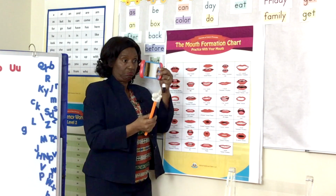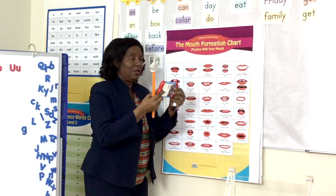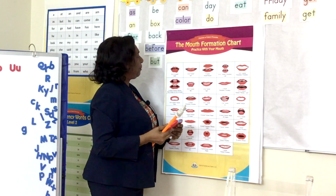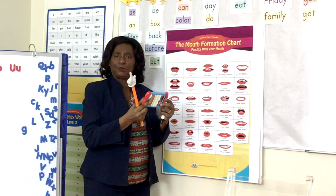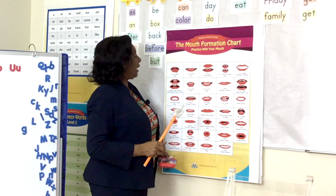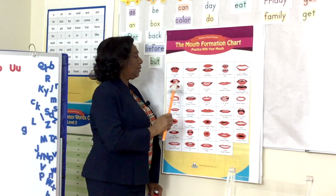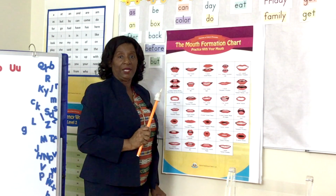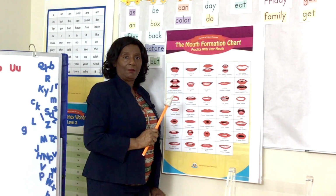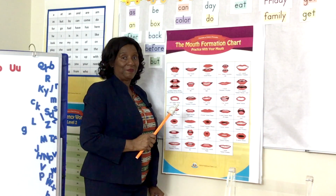Short A sound, ah. Look at the mouth. And have them use the mirror to check themselves. If you ask your child to make a long A sound, let the child look at the picture. Let the child use the mirror to do a self-check. Okay. Next thing I need you to ask your child is, in the word ape, what sound does A make? They should tell you long A sound.